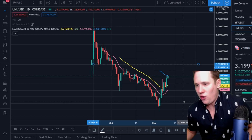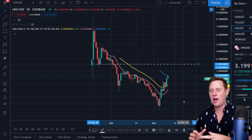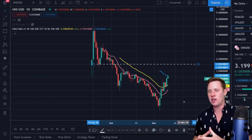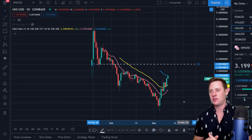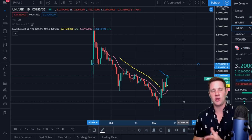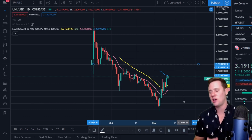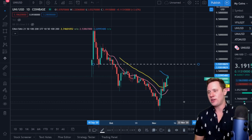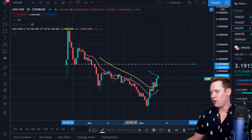All right, so you can see basically when I do these quick breakdowns how I use my moving averages and horizontals as resistance and support targets, and then using symmetrical triangles and ascending triangles as formations, as potential hints in the direction that we're going to go. Okay, so that is the altcoin market.